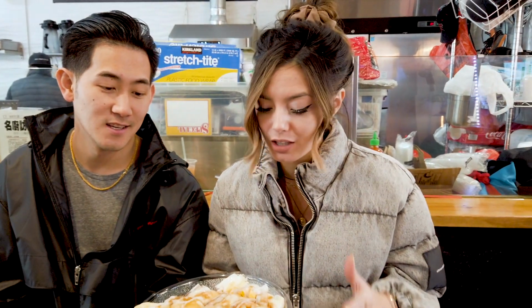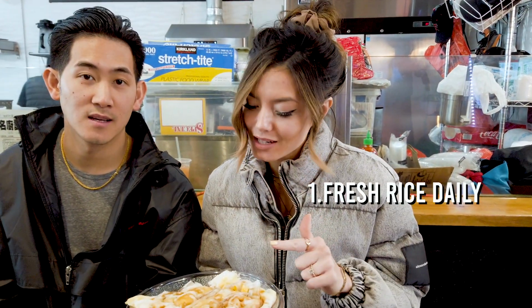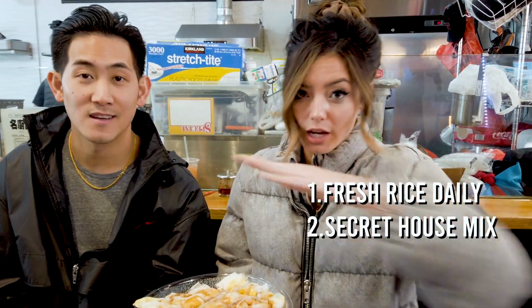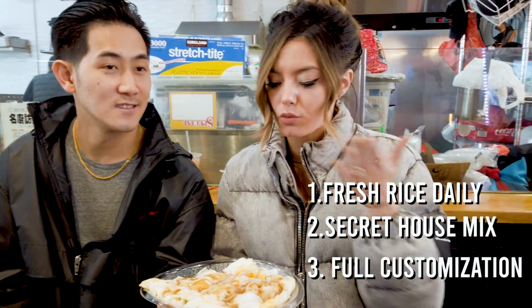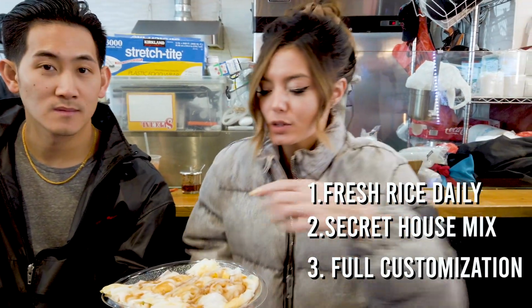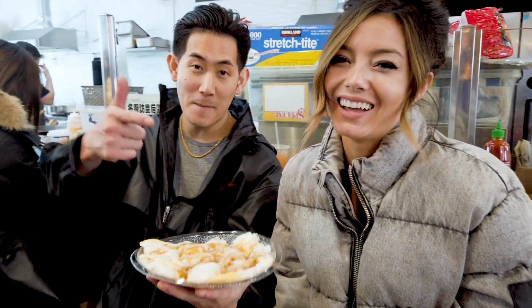What makes this rice roll so special and different from regular dim sum rice rolls is that it's fresh rice ground daily, a secret house mix, steamed in their giant convection steamers, and everything is custom ordered. You gently fluff it so it's very light, airy, chewy, delicious texture. And it's good as fuck too.